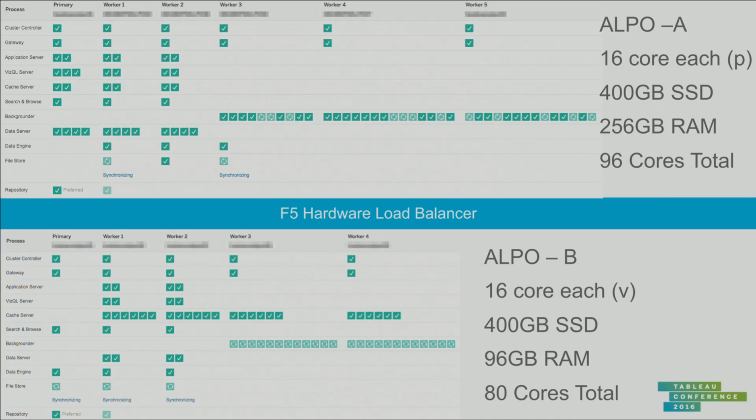There's a big decision that we made earlier, and I'll show you this in the monitoring section. The left 3 servers do everything but backgrounder processing. The right 3 servers do only backgrounder processing. Okay? And I'll show you in the resource utilization why that matters.